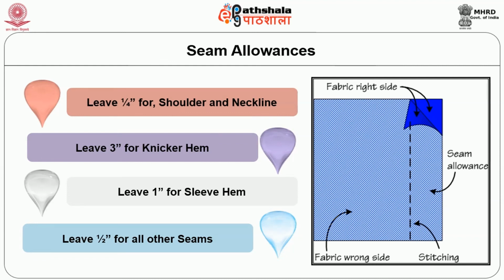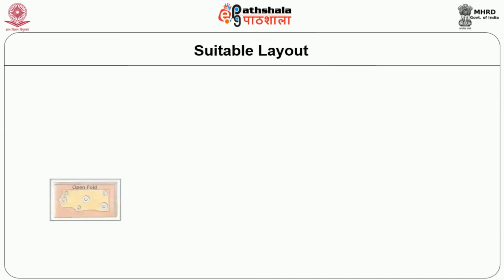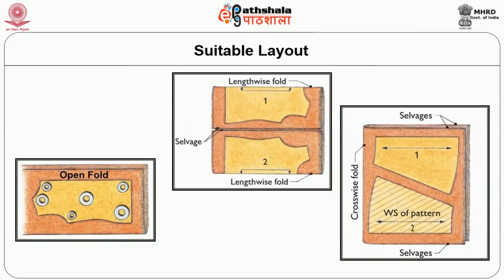We are attaching the seam allowances either on the pattern or on the fabric. Next, we'll go for a suitable layout. After patterning the garment, the patterns are laid on the fabric. How many pieces have to be cut, we have to decide based on the style requirement and the number of pieces according to the export orders.